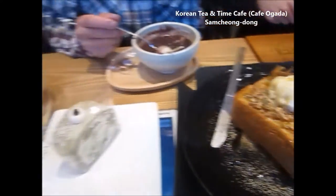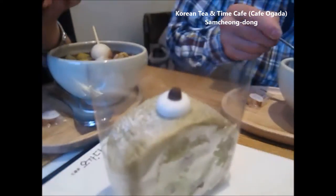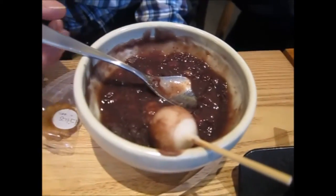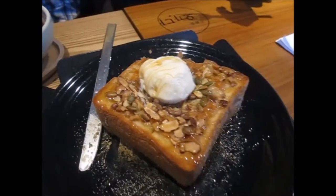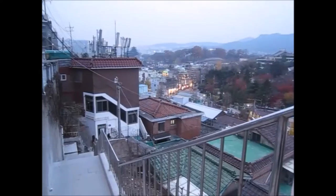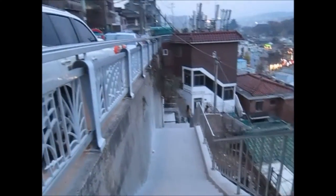We are at the Korean Tea Time Cafe. This is a green tea cake. This is red bean porridge. It's quite nice. This is the rice bread. Do you like it? What are you doing? Can you stop trying to fish me out of it?